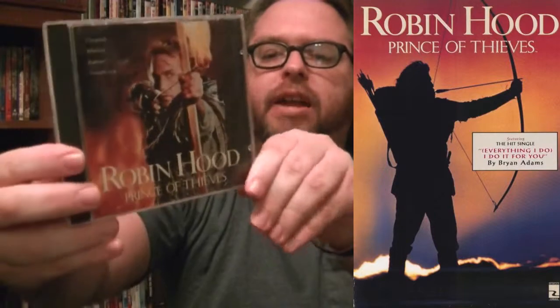But this is from 1991. It is Michael Kamen's Robin Hood, Prince of Thieves. Not that other one, that disgusting spoof movie I hate. But this is the one starring Kevin Costner and Morgan Freeman and all those people I mentioned. Here's the back. This is the entire score to the film. I really like the music. It's probably one of the better aspects of this entire film.